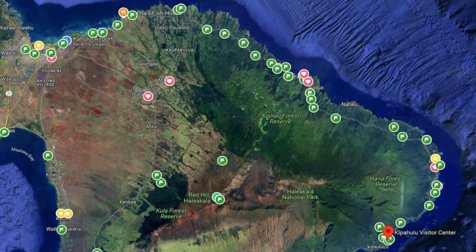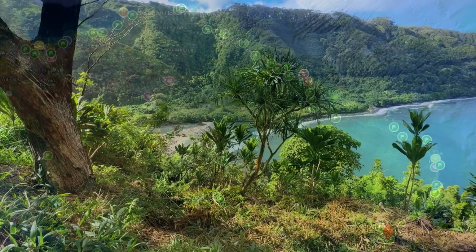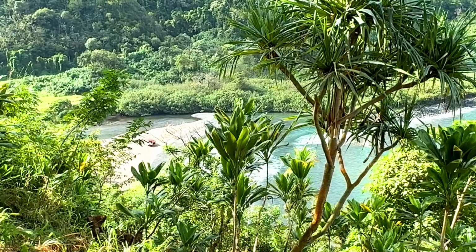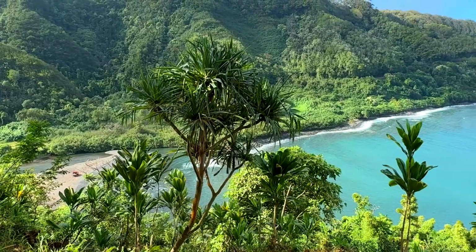At mile marker 14 is Honomanu Beach. It's a small, secluded black sand beach. If you have a 4x4, you can drive all the way down. Otherwise, park on the road and make a short 10-minute walk.